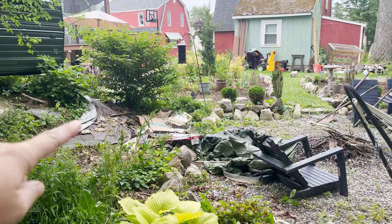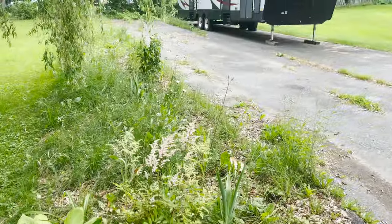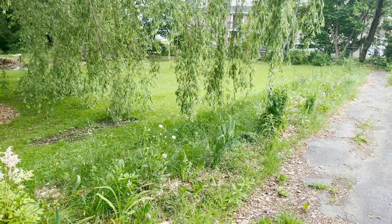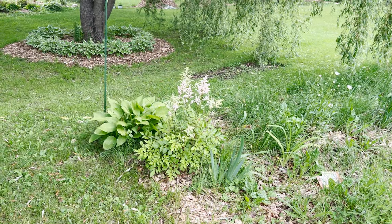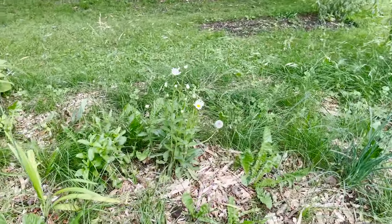Still trying to use this to keep the weeds at bay because it's a little bit crazy. My back meadow, still very green. Still actually have an iris in here blooming, and my astilbe starting to bloom again. I think I told you, I put those way too close together. Beginner gardener mistake. I've got my daisies coming in.